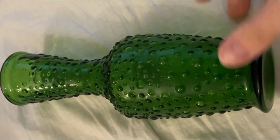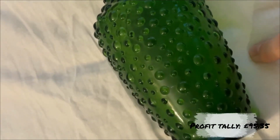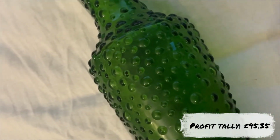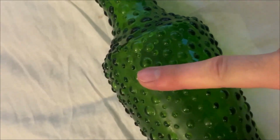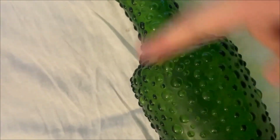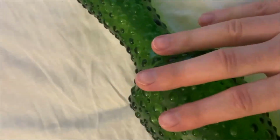And then the final thing, which I'll add on to this video, I sold this sort of hobnailed green vase for £18.75. That was on offer, 20% off, I think I sent. So that has gone out the door. That I paid £2 for, I think, maybe £2.50, something like that. It was in one of the charity shops, the clearance one, I think. But yeah, it's got like a nice sort of bubbly effect to it. A nice profit on that.